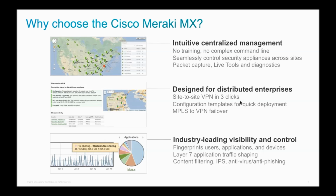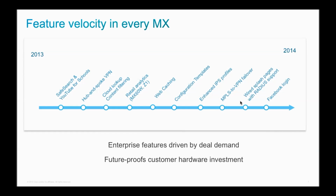But you'll go in and we'll see all of this. You can literally hop, skip, and jump between MX security appliances, between networks, drill down into any piece of Meraki equipment, view the clients and the traffic passing through that equipment, and then drill down into a client device and get more information that way too if you'd like.